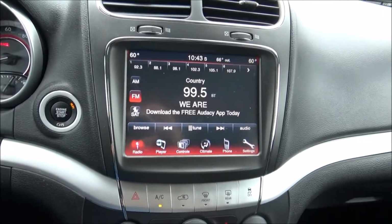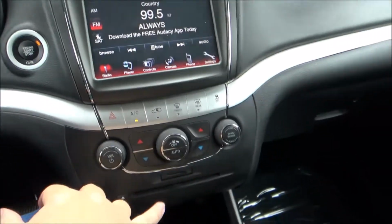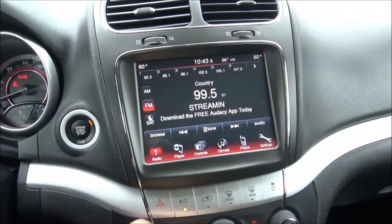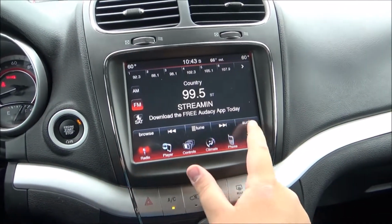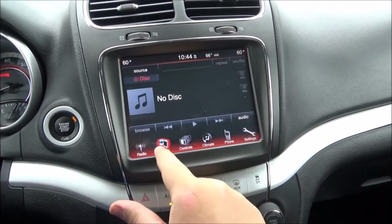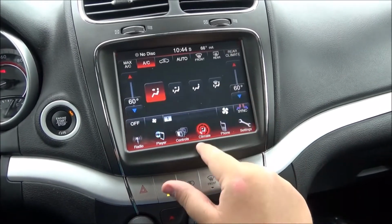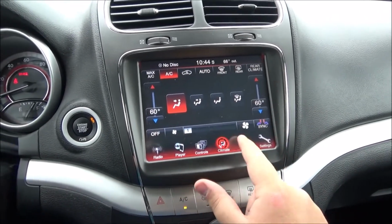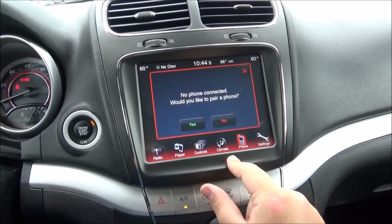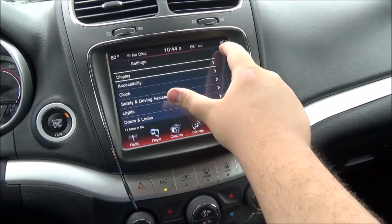Now finally, here's that Uconnect infotainment system. You have AM, FM, Sirius XM, plus the CD player. There's the radio screen, some sound settings. You can bring up your climate controls right here. Any phone you might have paired. Then all sorts of your settings.